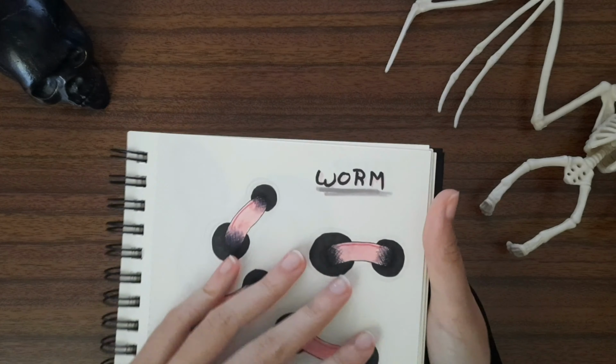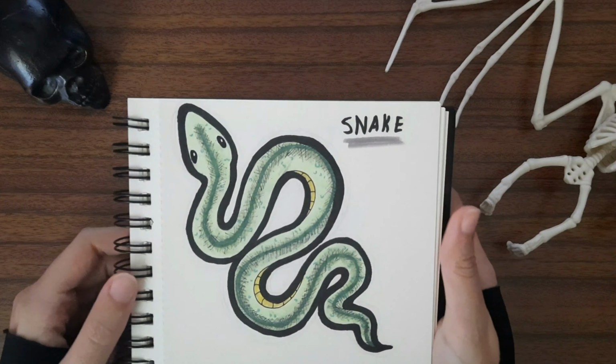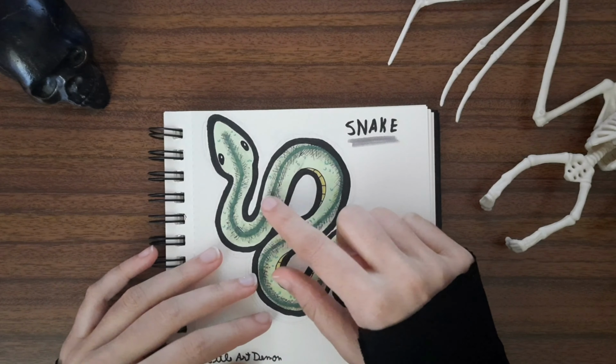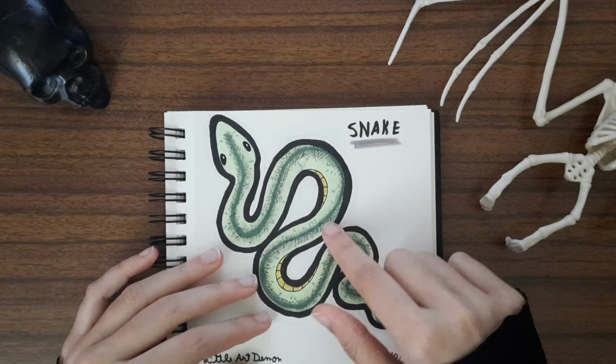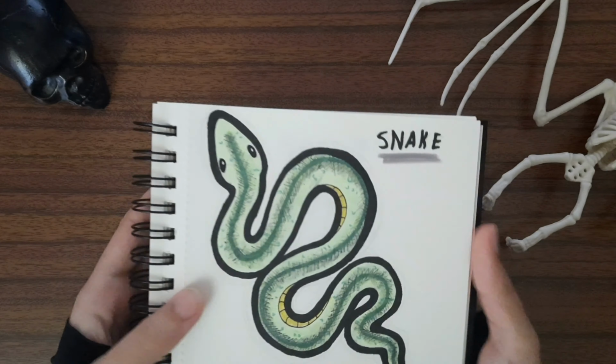On day 17 we have snake. And I really like this drawing. I think it looks really nice. I like the little pattern on the back of the snake. I did it with a fine liner. I think it looks really nice.